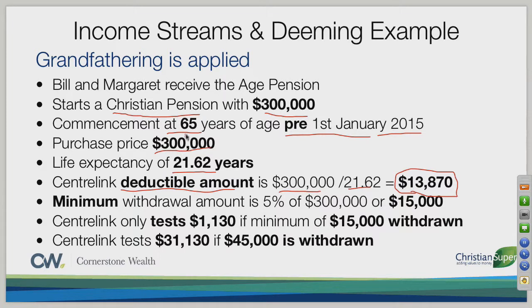So if she's 65, she needs to draw 5% of the balance of her $300,000 pension, or $15,000. Now, if she draws the minimum, or $15,000, then Centrelink is only going to test $1,130, because $13,870 is what we call the deductible amount. So she's drawing $15,000 of income, but Centrelink only tests $1,130 of it.